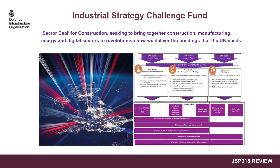The Industrial Strategy Challenge Fund sector deal for construction is seeking to bring together construction, manufacturing, energy and digital sectors to revolutionise how we deliver the buildings that the UK needs. The challenge of market failure has been identified. Poor productivity in the construction sector is inhibiting UK economic growth, costing £15 billion per annum. Whilst the UK has a national infrastructure programme of £650 billion worth of construction projects to 2025, the construction industry is 20 to 25% short of capacity to deliver it. The industry is further compromised by its ageing workforce and skills crisis, compounded by Brexit.